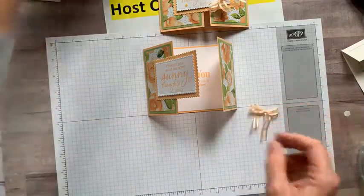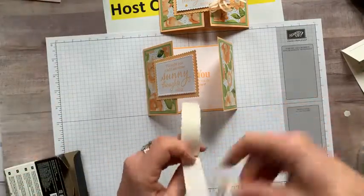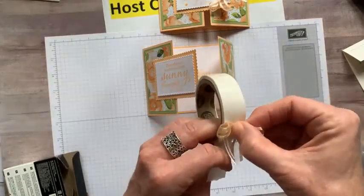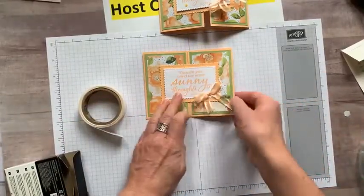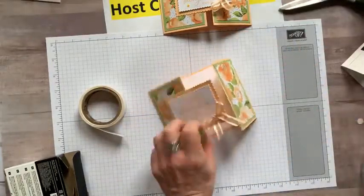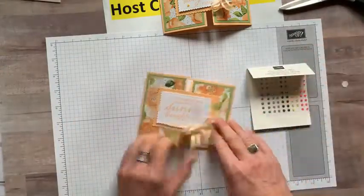Okay, now we need a mini glue dot. I think it's easiest to just put your ribbon right to the glue dot and peel it off kind of with your finger, thumb, whatever you want to use. We're going to trim that little baby. And then, of course, we had to add some bling, right?